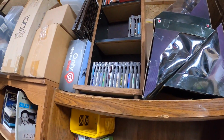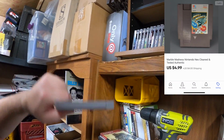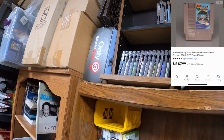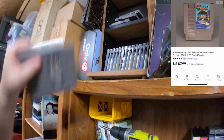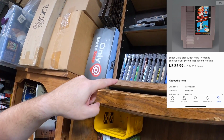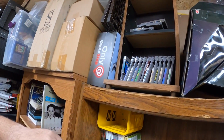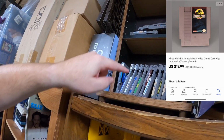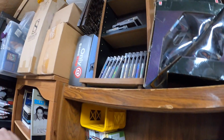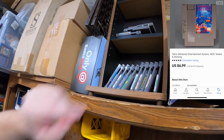Marble Madness is one of them right here. Y'all see the amounts on the screen there. And then let's see, Hollywood Squares, okay, right here. Super Mario and Duck Hunt right here. And Jurassic Park. Let's see, that's one order that had like 3 games on it right there. Tetris right here, and Monopoly.